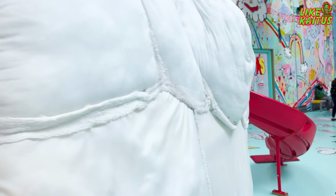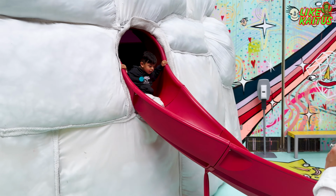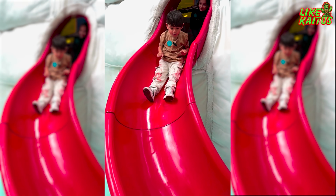What's in there, Kai? Whoa, you can sit on those beanbag chairs too, Kai. They have art in there, Kai. Do you see the art on top? Oh, is it comfortable? I'll get this. He's gonna go down the slide. Ready? Go.